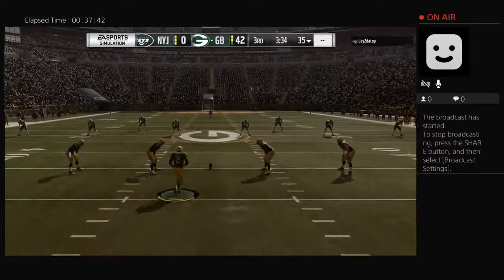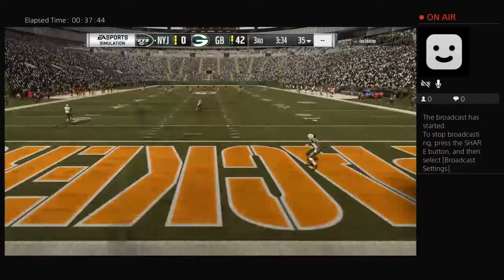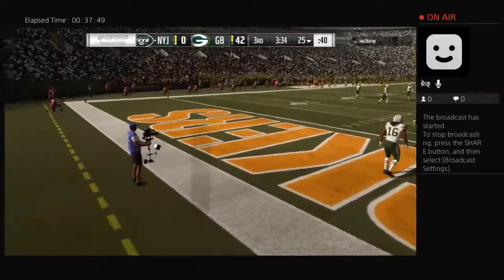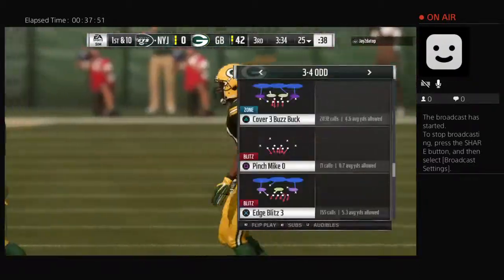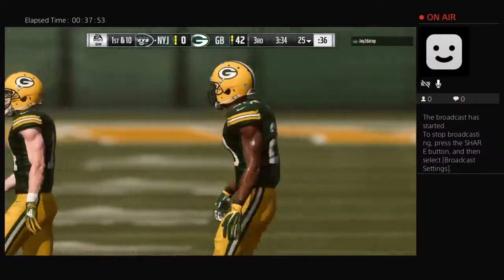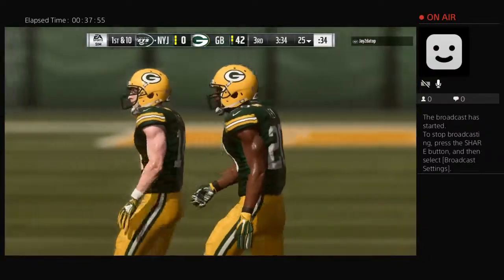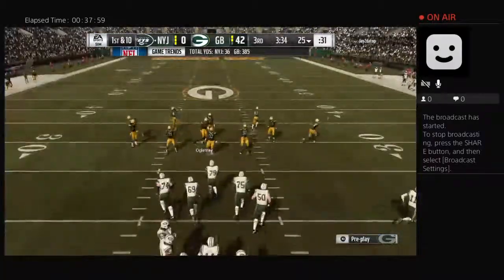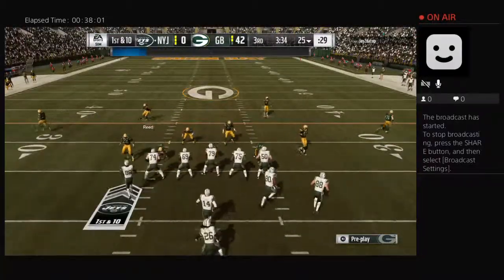Gonzalez now to kick this one away. And that'll carry over the back line of the end zone for a touchback. Now the Jets offense, they get ready to head back onto the field. These guys had to punt last time. It has not been a very fruitful game offensively thus far. They haven't even made a trip to the red zone.